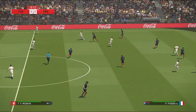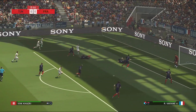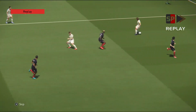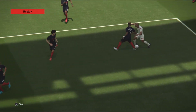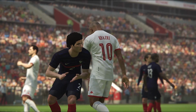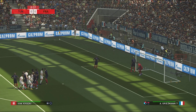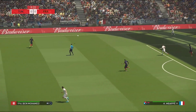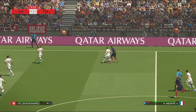Plays it out to the wing. Hoists it high. And he's onside. Shoots! Clear. Some good work on the right flank. Now, what's next?